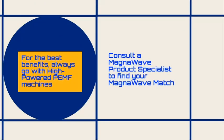For the best benefits, always go with high-powered PEMF machines and consult a MagnaWave product specialist to find your MagnaWave match.